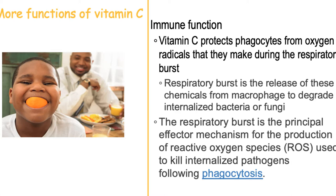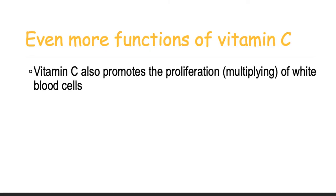So when a macrophage does this phagocytosis thing and brings into itself any kind of bacteria or fungi that's floating around in the body, the phagocyte is going to produce these reactive oxygen species, or these free radicals. And it's going to help to kill whatever the pathogen is that the phagocyte actually went through endocytosis to grab. Now, the only problem is that these free radicals can cause problems in the phagocyte itself and potentially destroy the phagocyte. So vitamin C is there to donate its electrons and to then prevent the free radical from destroying the phagocyte.